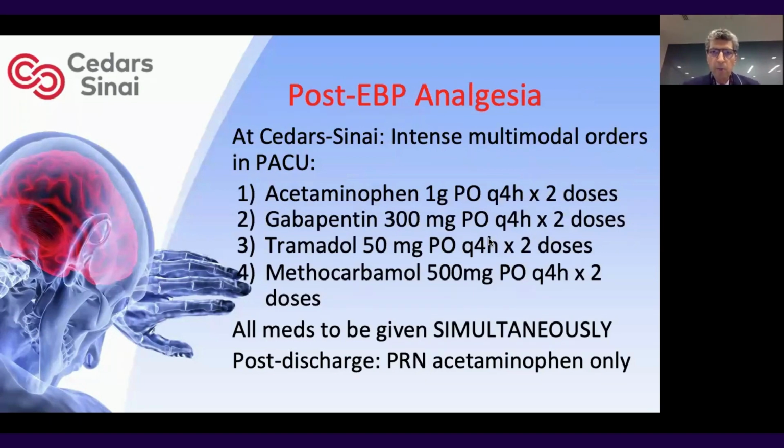Before I move on to the analgesic management, let me briefly describe what we do at Cedars-Sinai, because I think it's a little bit different. As soon as the patient arrives in the recovery room, they are given 1 gram of oral acetaminophen, 300 milligrams of oral gabapentin, 50 milligrams of oral tramadol, and 500 milligrams of oral methocarbamol. All these medications are given simultaneously for maximum impact. We repeat this multimodal analgesic regimen 4 hours later, and by the time patients are discharged from the hospital, we recommend they only use acetaminophen for pain on an as-needed basis.